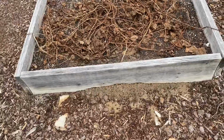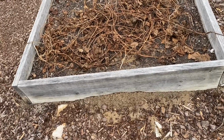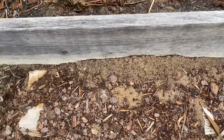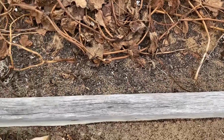I'm doing great. I'm gonna take a look at my garden. I think I'm gonna walk out here and look at my garlic. So I'll be right back. My garlic looks fine, but ants are over here, and they're inside of this bed.